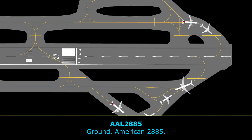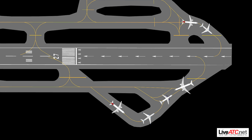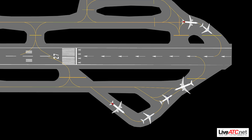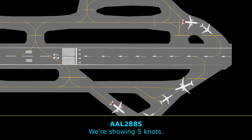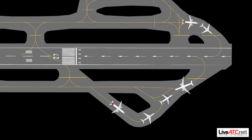Ground, American 2885. American 2885, go ahead. Yeah, as long as the wind stays, we can take a runway 9 departure. American, have you seen the new tailwinds for that runway? Yeah, that's what we were basing it on. We're showing 5 knots. Calling American on the winds.